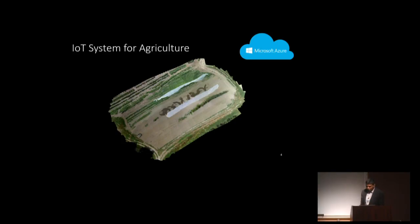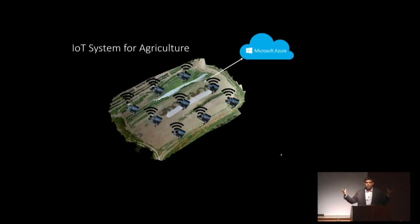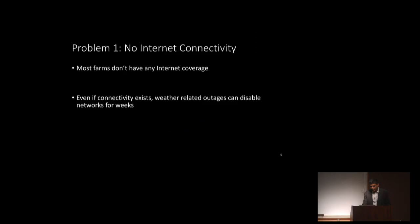What we're going to do is, if this is a farm, I'm going to put lots and lots of sensors, get them connected to the internet, and push it to the cloud, and you have that map, right? You could just put in lots of sensors. This is something that would theoretically work, except in the context of agriculture, we run into key challenges.